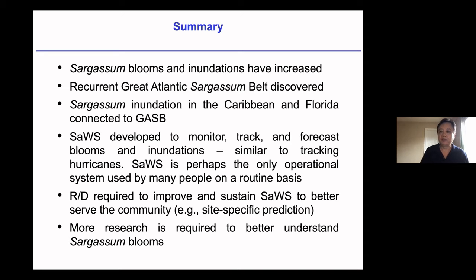Okay? So based on satellite imagery, we have developed this Sargassum watch system to monitor, track, and forecast Sargassum blooms and inundations. This is similar to tracking hurricanes. You see something going on far away, and you can predict the path and also the likelihood it may end up on some beaches.